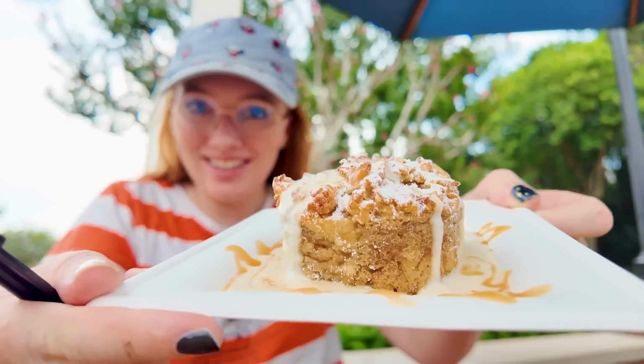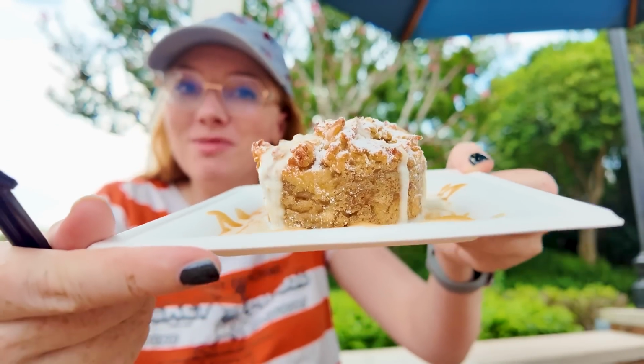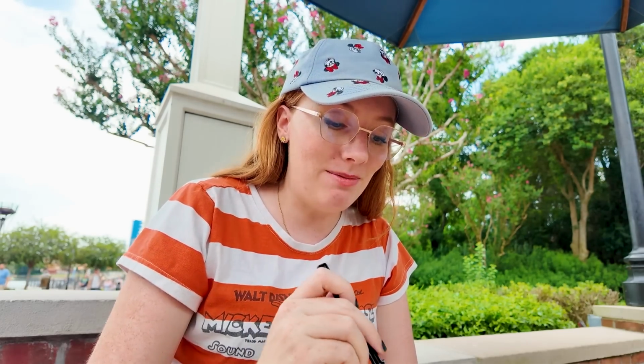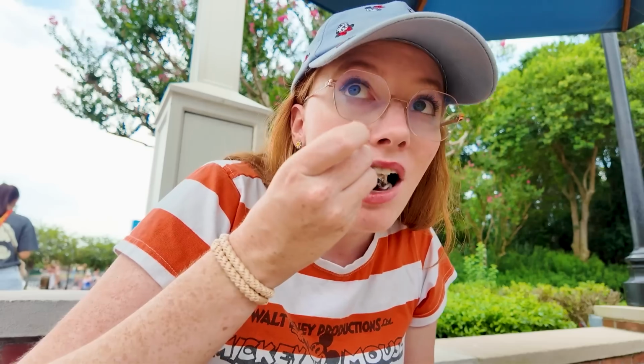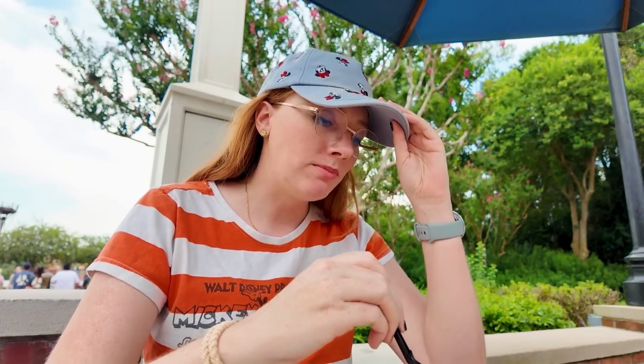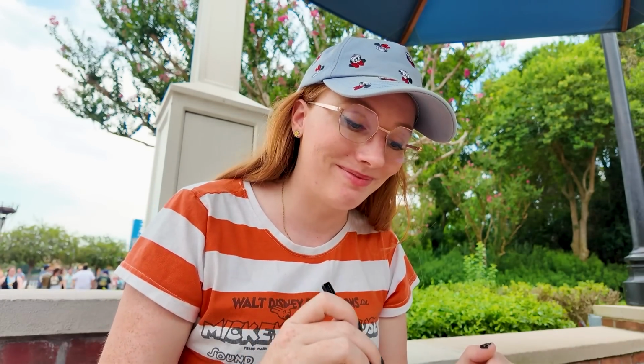It is pretzel bread pudding from Germany. This is probably my favorite quick service dessert in Disney World. It's warm and they put icing and caramel on it and it's delicious. I came to America to eat it because there's a lot of seating here and there was none in Germany. So good. I've got like 40 minutes till my lightning lane, so I'm gonna sit and enjoy this and then stroll that way, and then it'll be about time.